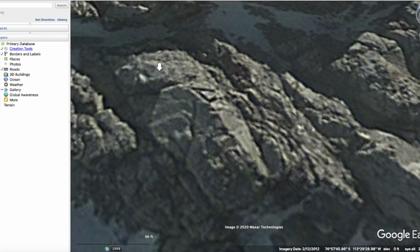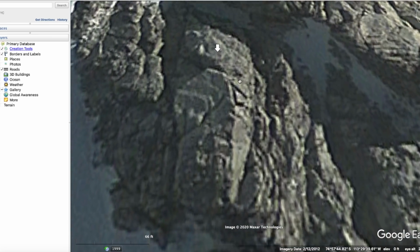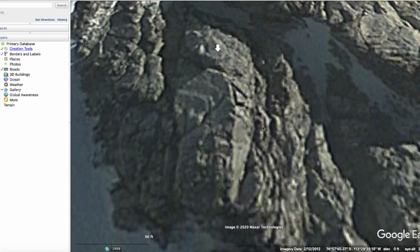In fact, let me turn it back towards the north. There you go. That's just like the picture right here that I modified. There's the rectangle, and I didn't alter the still image in any way. I just adjusted the light and color to try to get a better look at it. That's all I ever do. But you can see what looks like a transparent rectangle sitting right there. And then there's the triangle.